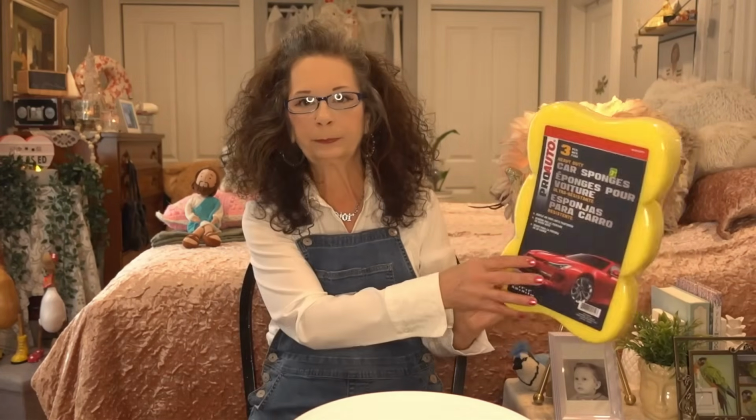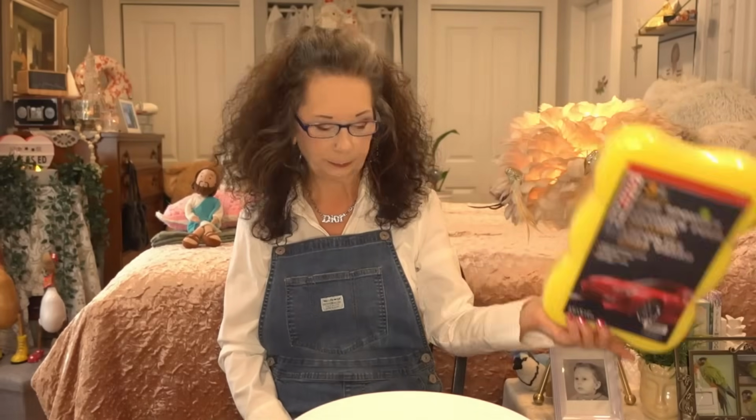He said, does Dollarama have sponges for washing my motorcycles? And I said, they sure do. I picked up a 3-pack of heavy duty car sponges for $3.50. These were down the aisle where your car supplies are and your painting supplies are. And yeah, $3.50 for those.